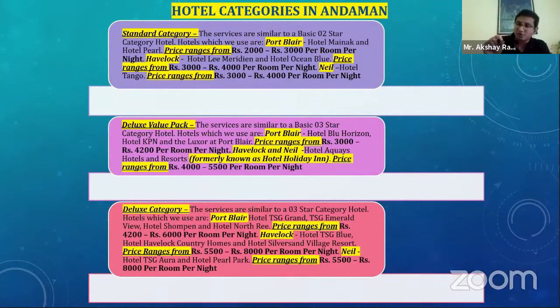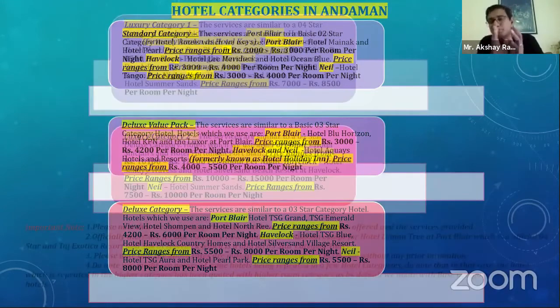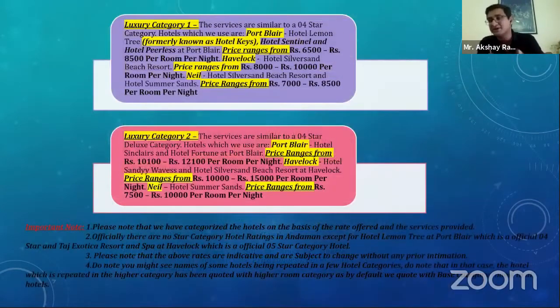Now, why is this important to know for you? Because at 8,000, a customer could get a 4-star or maybe a 4-star premium in any other destination. But in Andaman, because of demand supply, this is not always true. So please do not sell the destination based on star hotels. Then you have luxury one. We call this equal to an entry level 4-star. At Port Blair, the price is 6,500 to 8,500 plus taxes. At Havelock and Neil, this is 8,000 to 10,000 plus taxes.